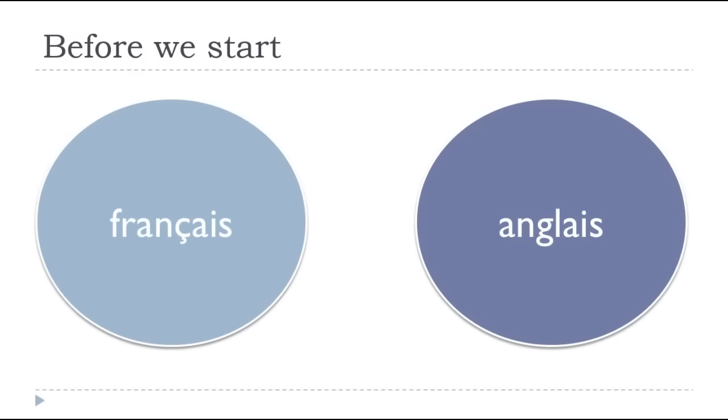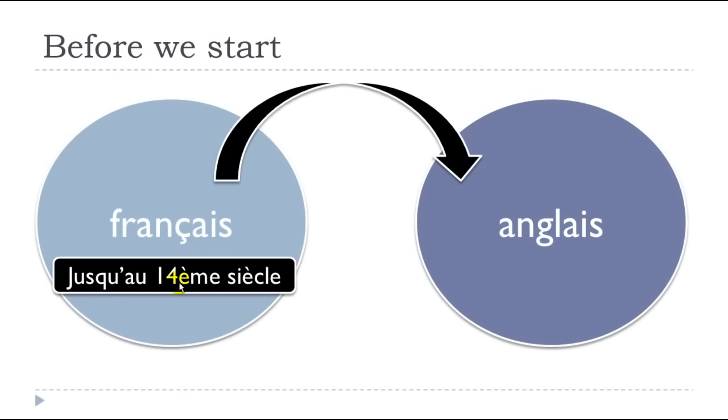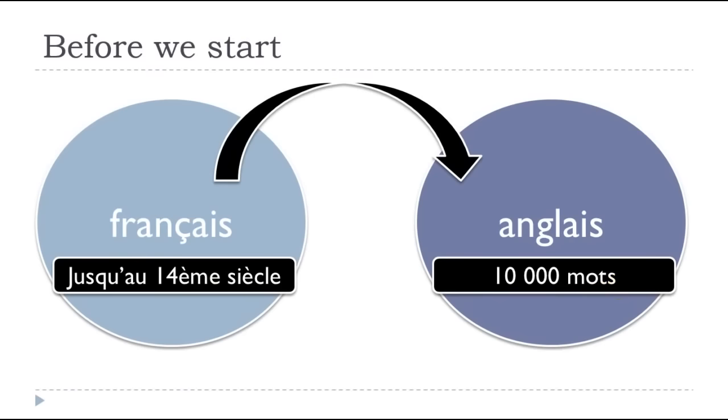And the second thing that you should keep in mind, maybe you don't know that already, is that until the 14th century, approximately 10,000 words were introduced into the English language, and they were coming from French and Norman. So what does it mean? It means that you know a lot, and really I mean a lot of French words already if you master English. If it's your mother tongue, then it's quite good for you.